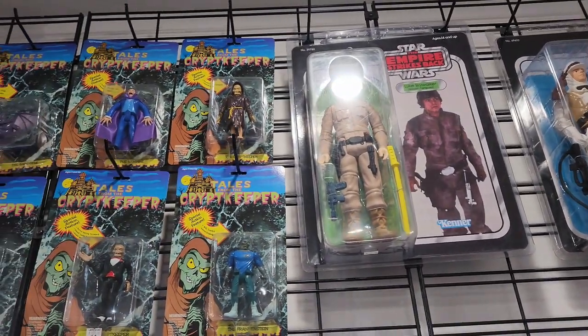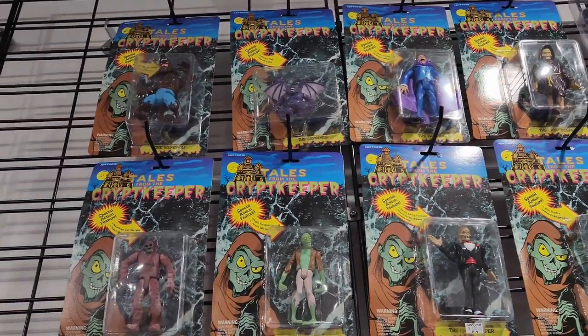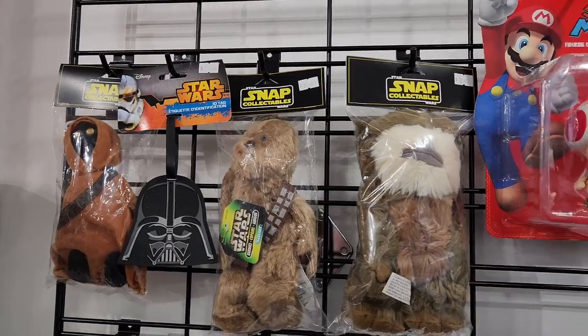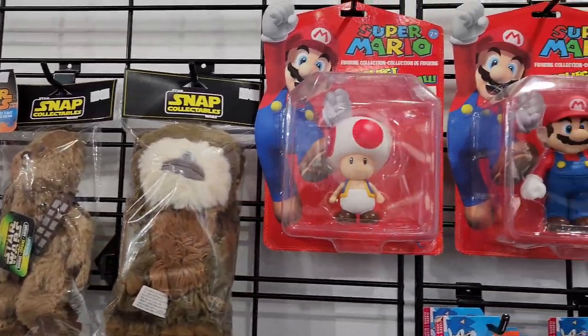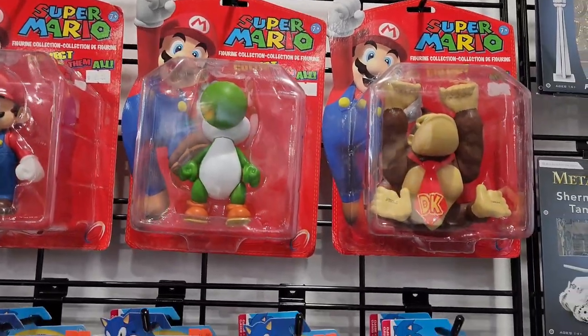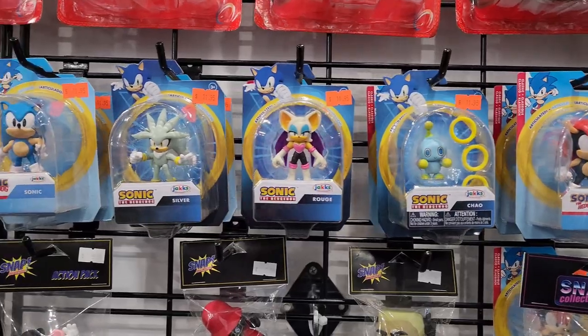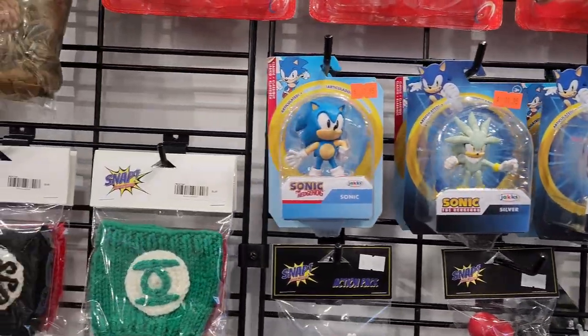Look at that old school Luke up there. And Tales of the Crypt Keeper brings me back to childhood when I used to scare my sister watching it together. Some of these old Ewoks, really, really cool. I do love seeing the Super Mario figures, despite them being, you know, a newer generation of collectible for sure, despite it being an old franchise.